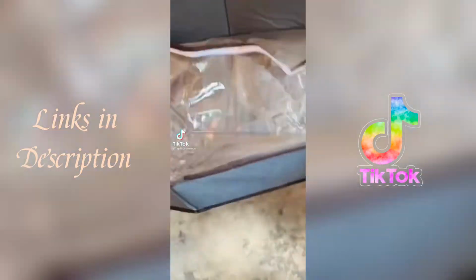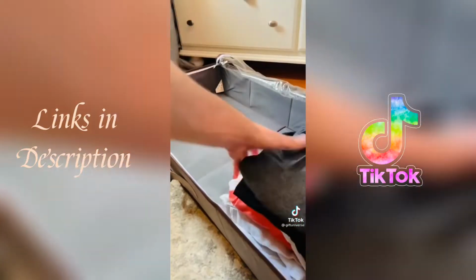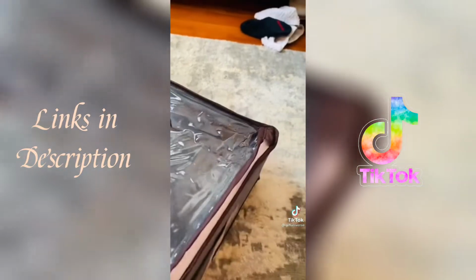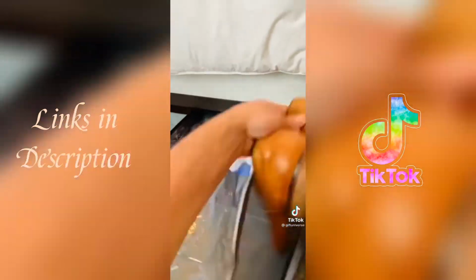Amazon Products You Need Part 209 of 300. This is an under-bed storage container. The forest fabric container is durable and super versatile. Perfect for clothes, blankets, shoes, or pretty much anything.